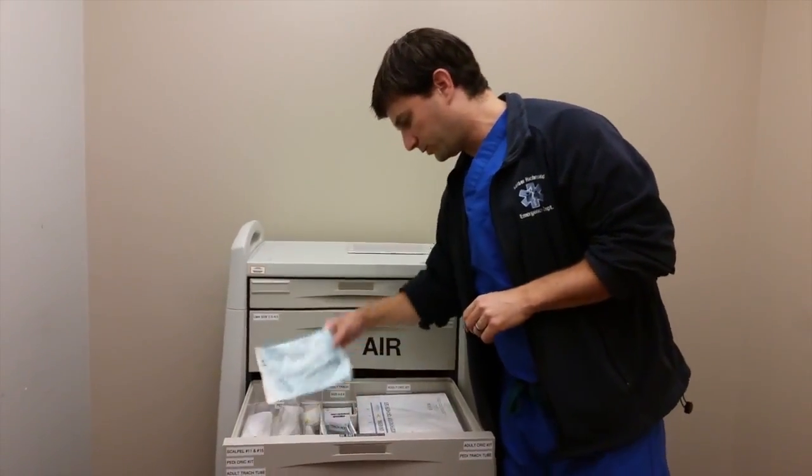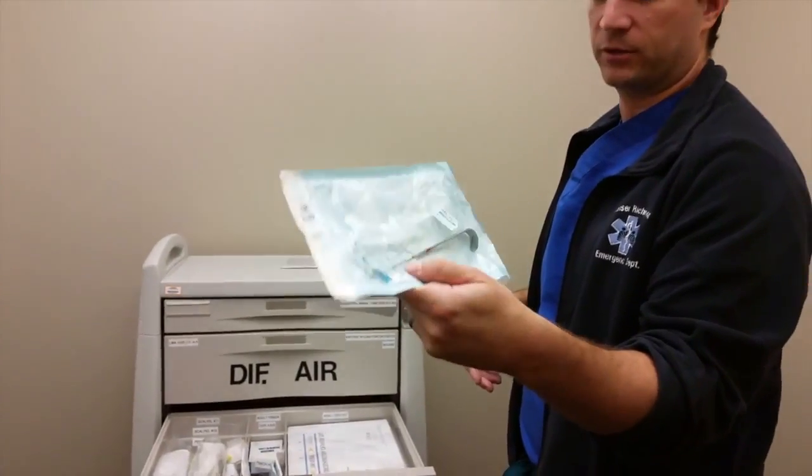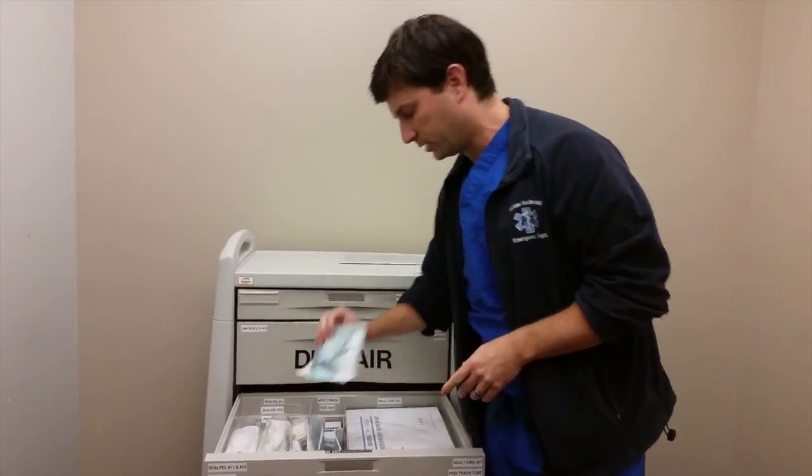Also in here are just some a la carte things, a tracheal hook, which is in the emergency cricothyrotomy catheter set, but just in case you need extra ones or someone drops it on the floor or something like that, it's always a good idea to have that.